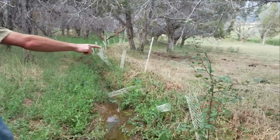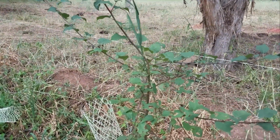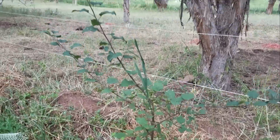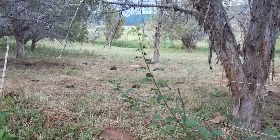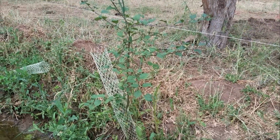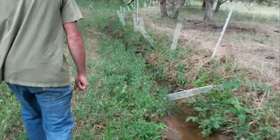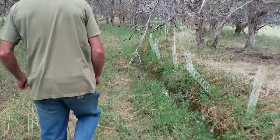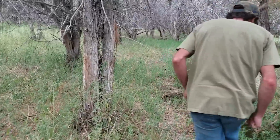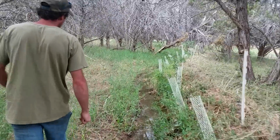This is an Antonovka apple. Nice. These have survived everywhere I've put them. These are my favorite trees. They've survived in the driest areas I've put them, and they've survived right up on the water. No matter what you throw at them, they seem to take it. So yeah, it's my favorite. They come from Siberia, for those that don't know. It's a Zone 3 apple, and like anything from Russia, it's just a little bit tougher.